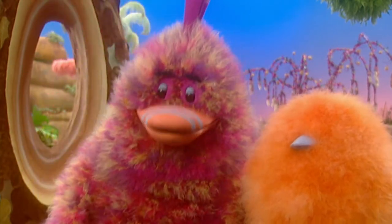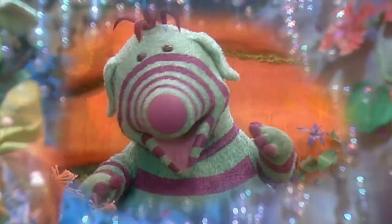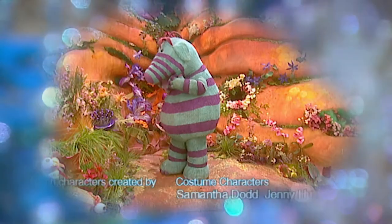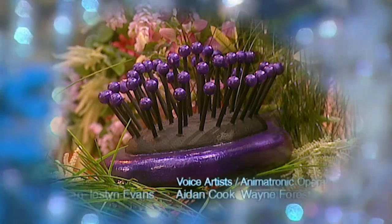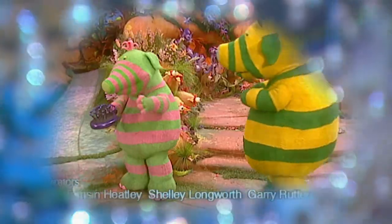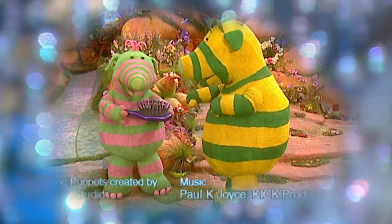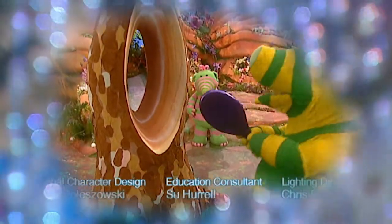Chickadee, the Fimbles had a busy day today. Now, my sweetie tweet, can you remember who found that hairbrush? Yes, it was Florrie. Well remembered, Ripple. It was Florrie who found the hairbrush. Yes, Pom thought it was a hedgehog, didn't she? A hairhog. Yes, you're right.